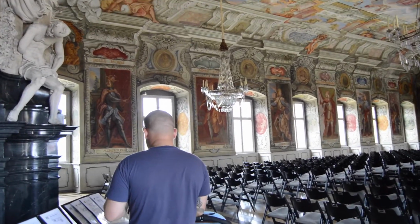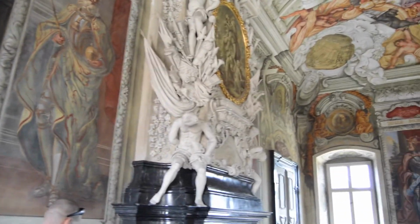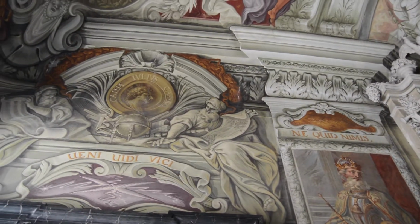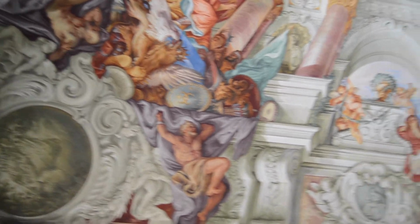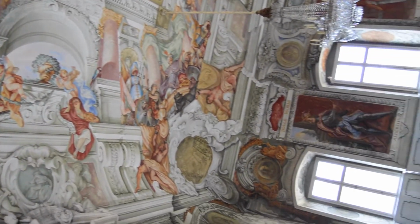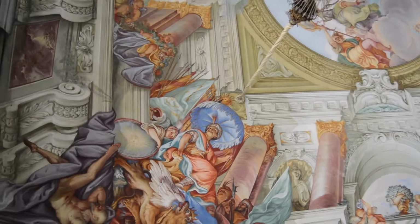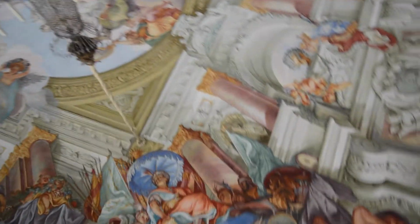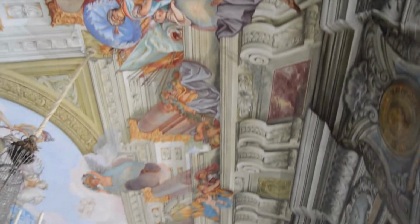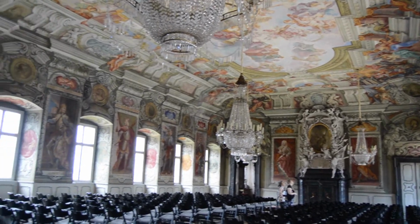There's no way I can take a picture of all this, so here we go. We're getting some other videos. Seriously, why do they paint the ceilings so that I can't? Oh man, beautiful. My neck is gonna hurt so bad. Yep, we're upside down now. This is just amazing.